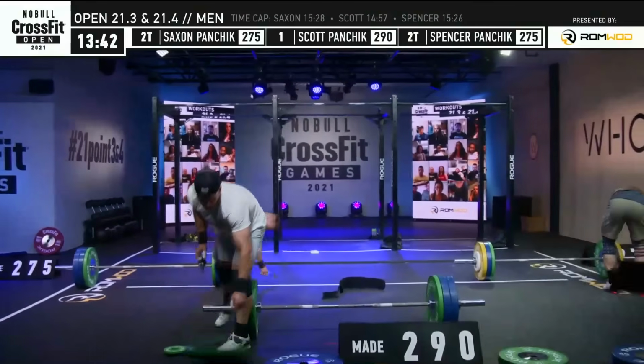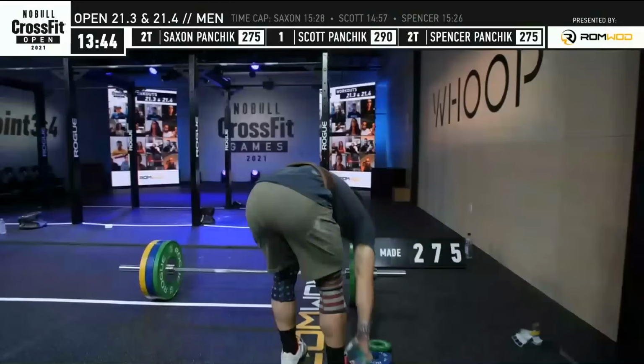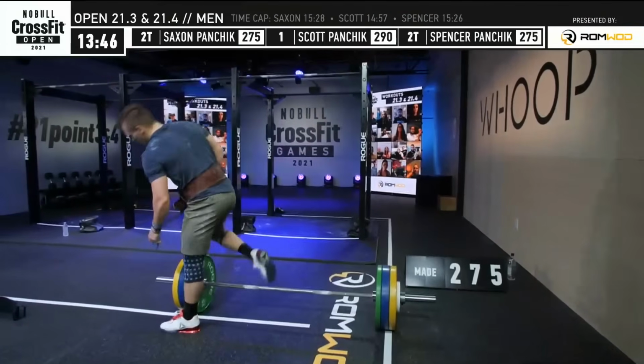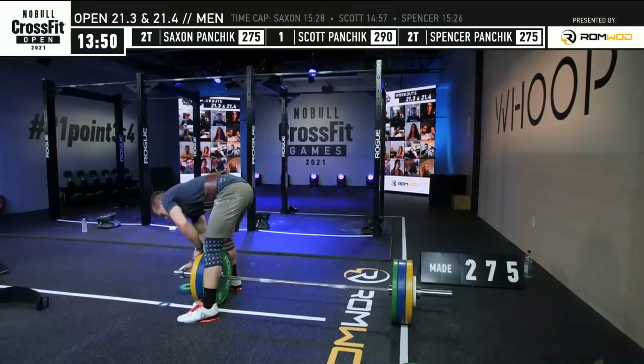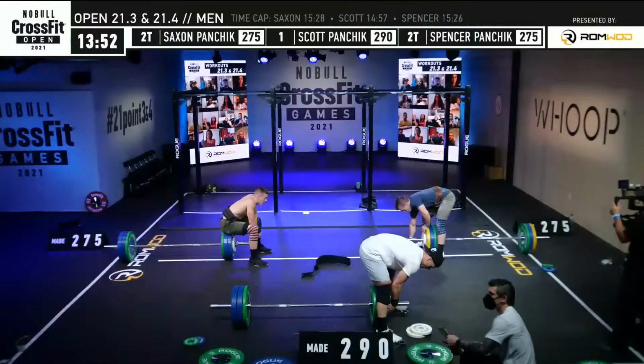Coming up on about 1 minute to go for Scott here in 21.4. 290 is already good for him. Both Saxon and Spencer have a little more time. They have both hit 275.